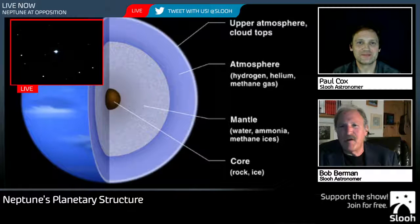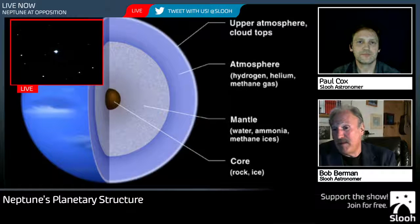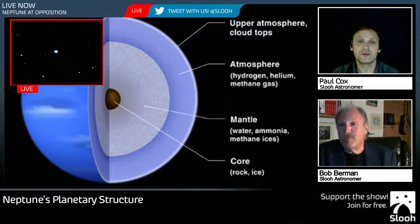Nonetheless, there's the term, and as long as we understand that the real distinction from Jupiter and Saturn is that these planets have more water, methane, and ammonia. In fact, it's the methane that makes Uranus look so blue, because methane absorbs the sun's red light and reflects the green and the blue.